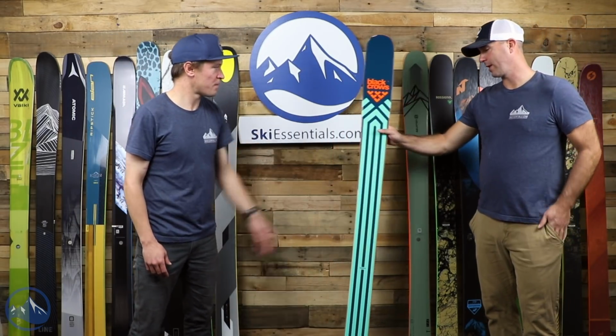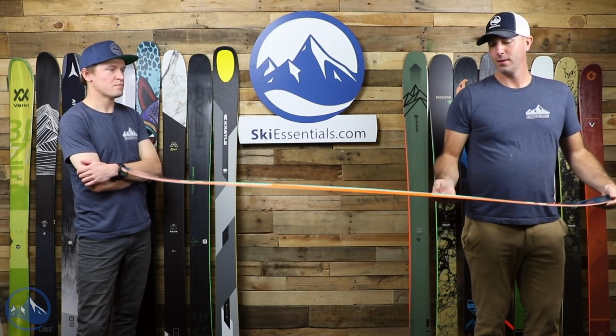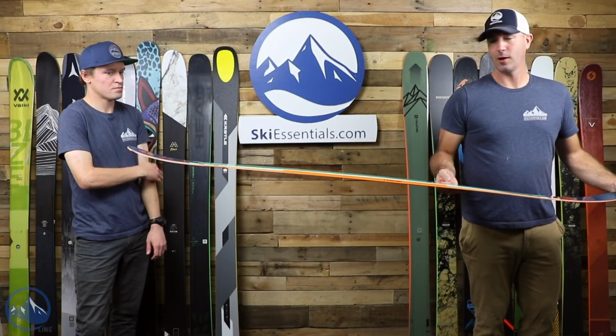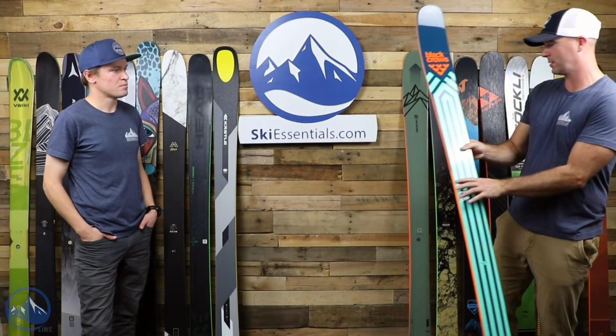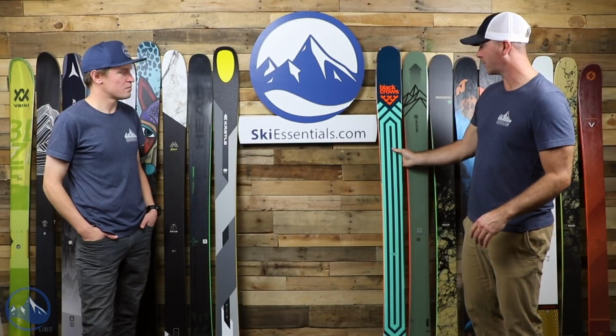And then also on that nice orange sidewall, you can tell how they get more power underfoot by having that full vertical sidewall underfoot, and then it tapers off as it gets to the tips and tails. So that's just another way that ski companies can take a simple wood core and change the performance based on either shape or how they put that ski together.